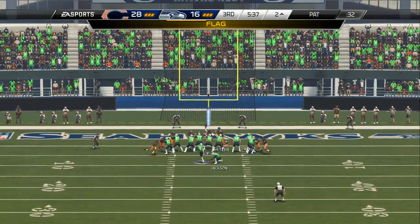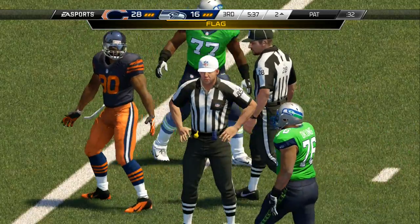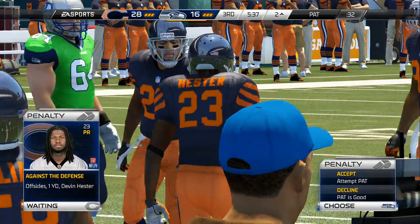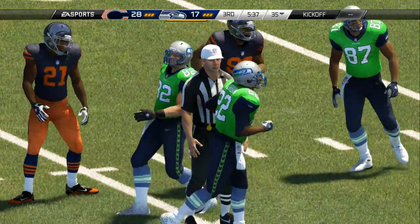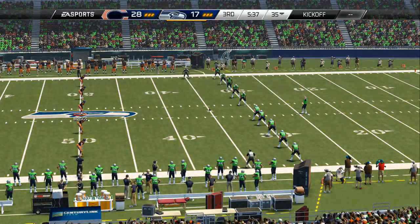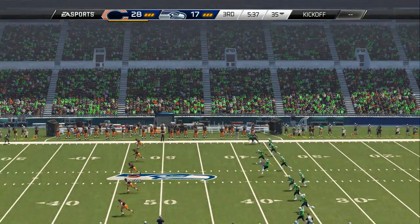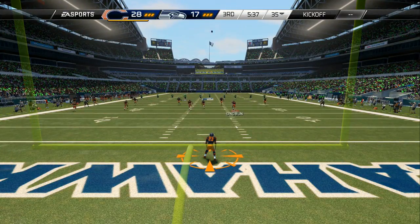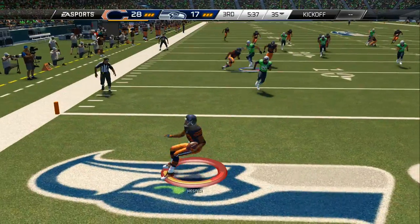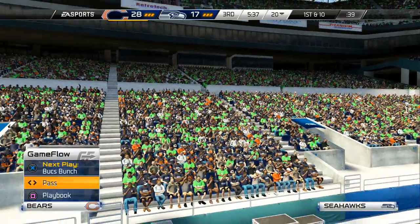But a flag is in there. Extra point is good. Awesome. He'll decline the penalty and let the play stand. Seahawks ready here for the kickoff. No return. The ball's coming out to the 20.